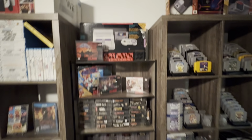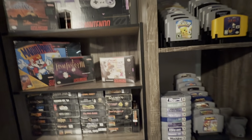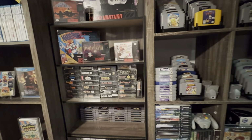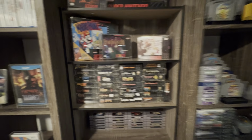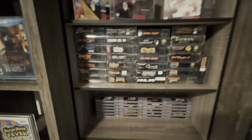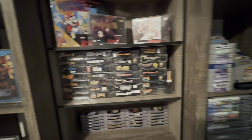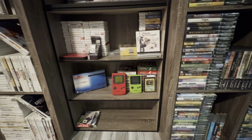So that's all that. Over here, Super Nintendo. Aero Fighters, probably one of the more expensive games I have for that system. Chrono Trigger, Final Fantasy 3. I still need a copy of Final Fantasy 2. I've yet to find one complete in box. I have a cart, but I don't have the game or a CIB copy of it. Down here, more games, some more expensive ones over there. Nothing crazy. Down there's my loose cart collection. Moving on down, there's 3DS, DS, Game Boy.